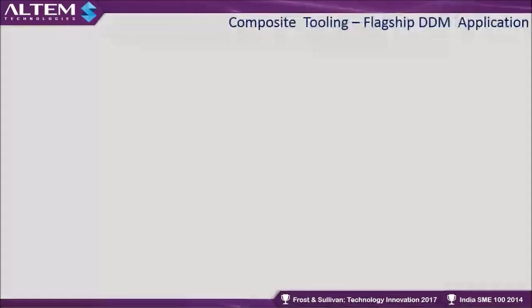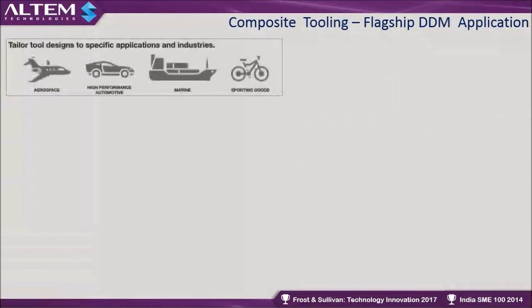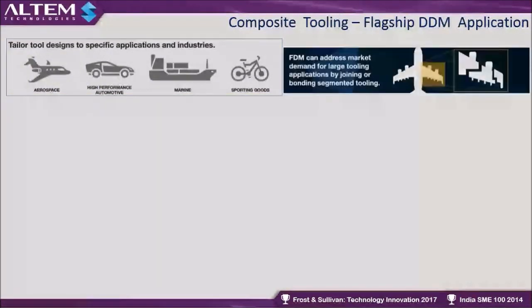Now, moving further, when Stratasys started into the world of what we call direct digital manufacturing or tooling application, our core application was investment casting, that is creating FDM parts and burning them out to create metal parts. But today, we feel that our flagship application is composite tooling. Composites is becoming a very, very important part of almost every industry, whether it be aerospace, automotive, sporting goods, or marine.